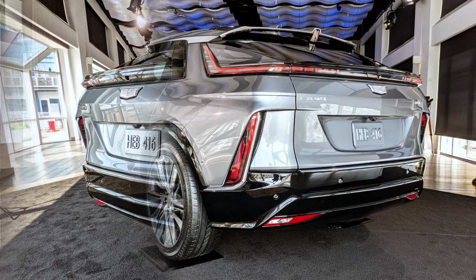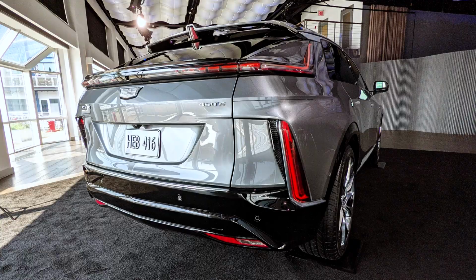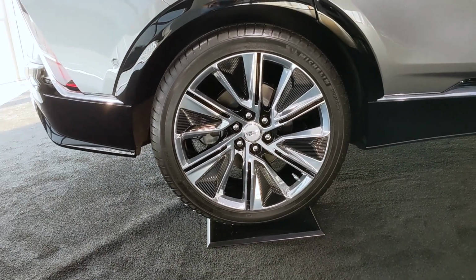The LYRIQ Debut Edition is only going to be available in 2 colors, Satin Steel Metallic and Stellar Black. The vehicle that we're going to take a look at is in the Satin Steel Metallic, and everything on this vehicle is standard equipment except for the wheels. The wheels are 22-inch optional wheels, but everything else you see comes standard for $59,900. So let's jump over and take a look at the LYRIQ, and I'll offer some final thoughts once we do the overview.